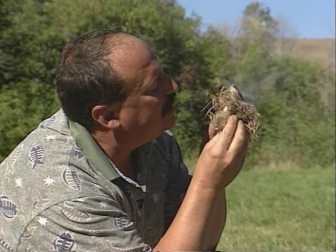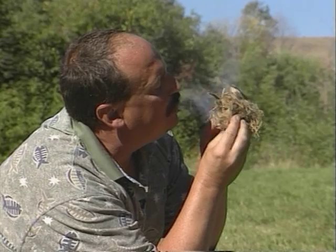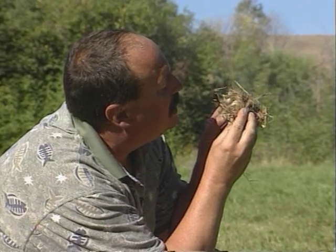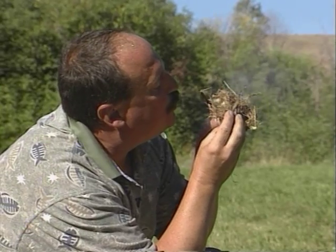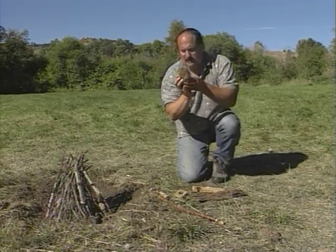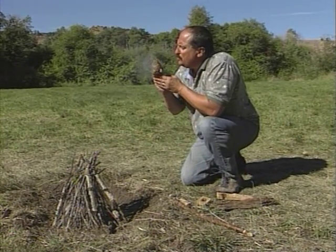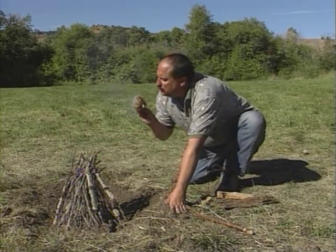I'd make a nice fine breath that I'm blowing in there. If the wind is blowing, I like to have the wind at my back, so it's blowing into the tinder bundle also. Some good woods for bow and drill. Cottonwood is excellent. Willow, poplar, and cedar will work.